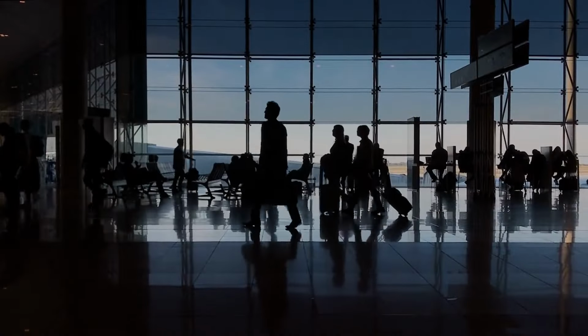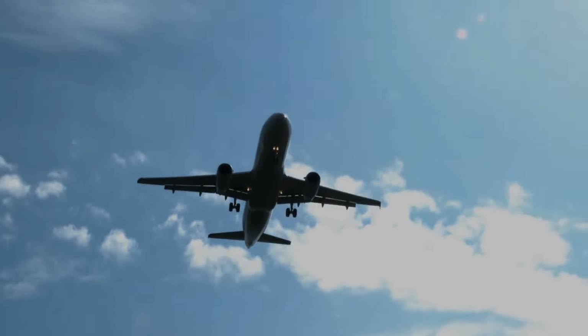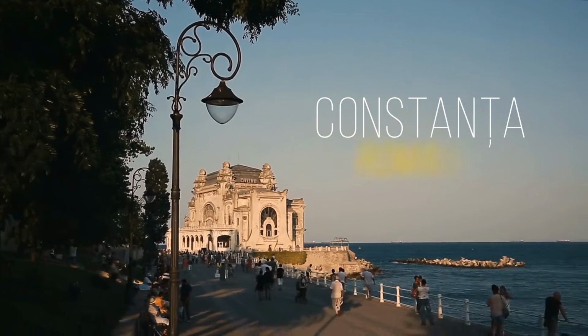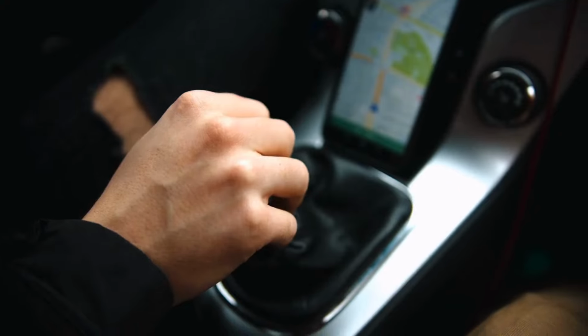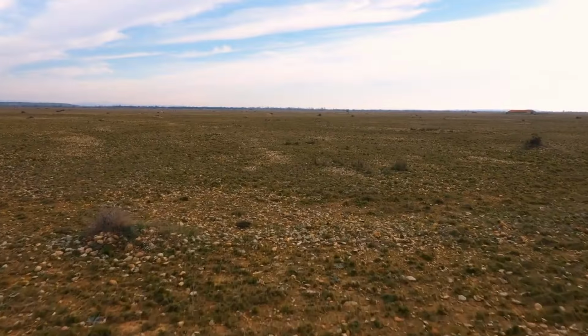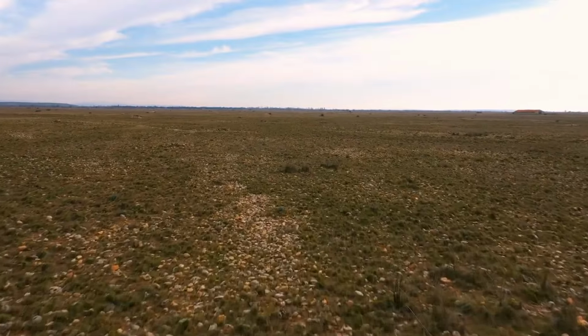You head to the airport and buy a ticket to Romania. Next, you rent a car and drive southeast. You're looking for Constanța County, right near the Black Sea. Your phone says you're there, so you stop the car and look around. You're in the middle of a deserted field, nothing but a wide, lifeless plain.